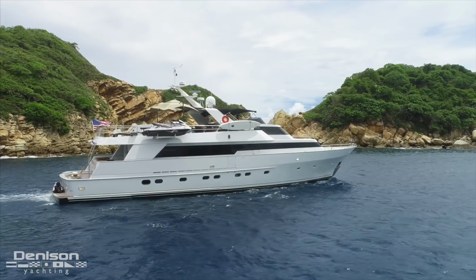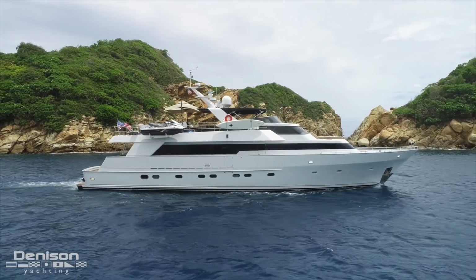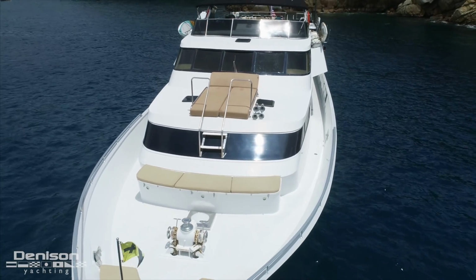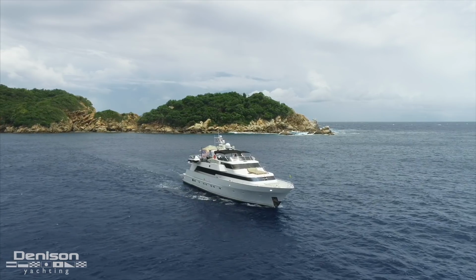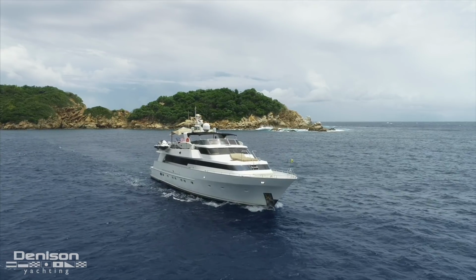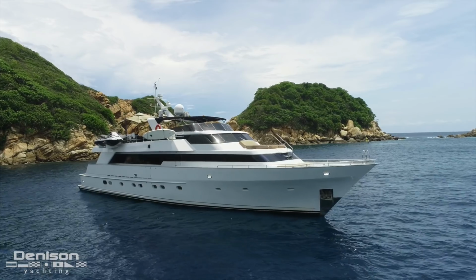She has a raised pilothouse design and features a broad beam of 24 feet with walk-around decks lining the superstructure. MARAZUL is ready to cruise anywhere with a fresh paint job and interior upgrades, as well as a complete mechanical, electrical, and equipment refit performed by a knowledgeable owner.